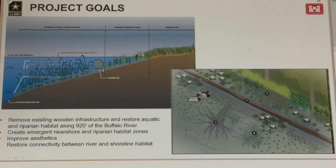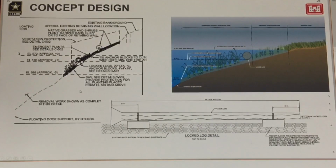So to alter the hydrologic conditions, we thought, well, let's add lock logs parallel to the shoreline to help act as wave reduction features. These would be mostly submerged, like shown in the conceptual picture on the left. And that would allow us to place soil on the areas to the right of the lock logs and plant and establish the transitional, emergent, and sedge meadow and riparian habitat we wanted to create. And then on the other end, we could add structural improvements. We could add root wads to try to add fish habitat. And we did this at approximately 920 feet of the Buffalo River, right?